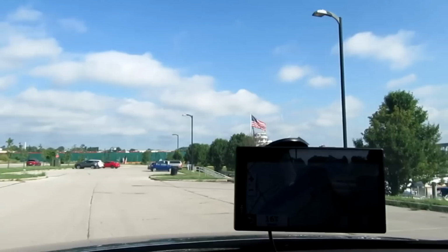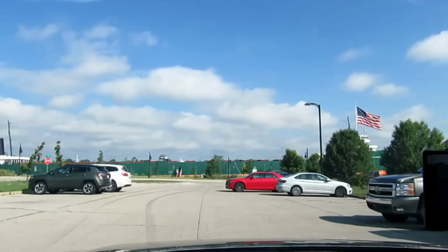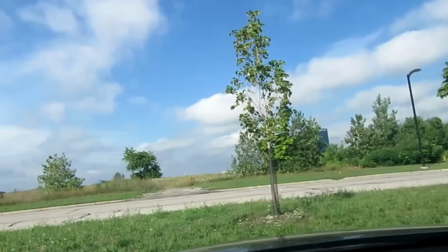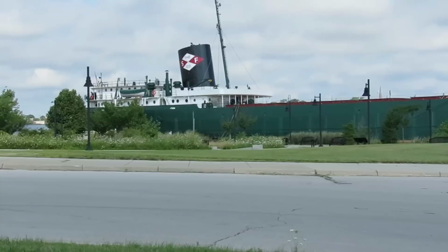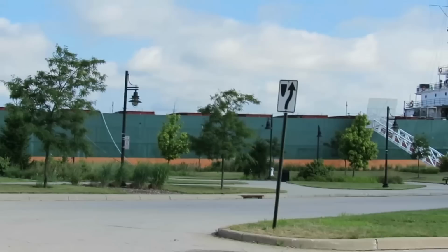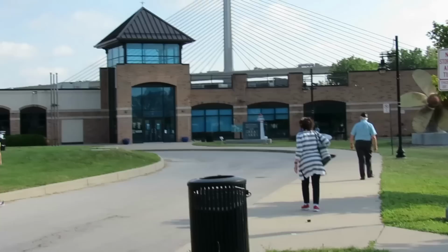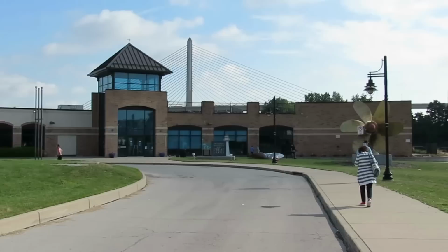Yeah, fairly small museum building, but they've got an ore boat out here. So that should be interesting. It looks like you can go on it, hopefully. So the big boat that's here is the Colonel James M. Schoonmaker. And there's the tugboat, which I think is part of this. And the museum building.